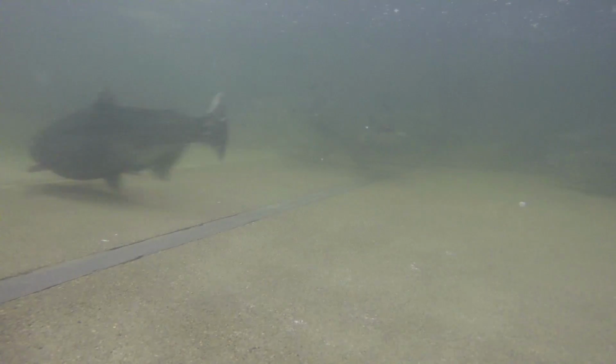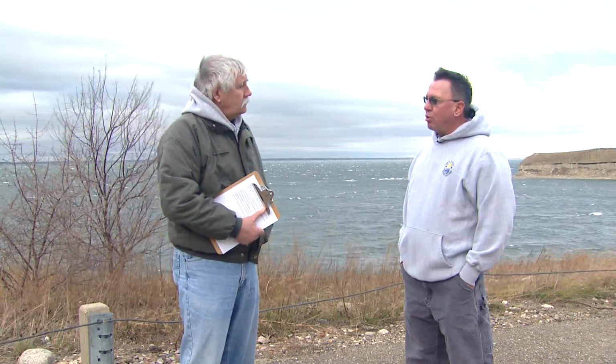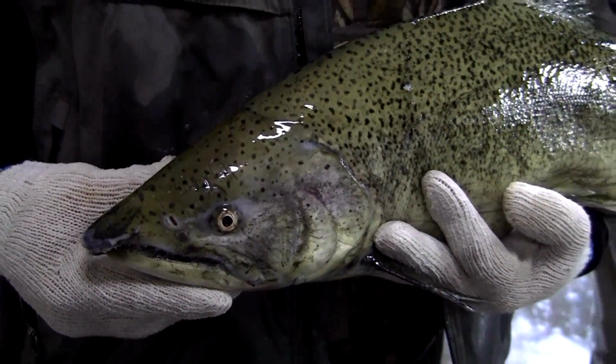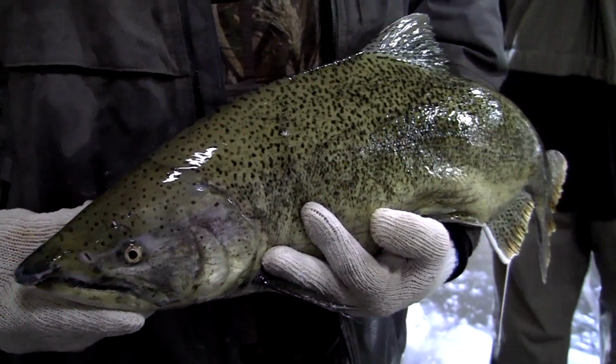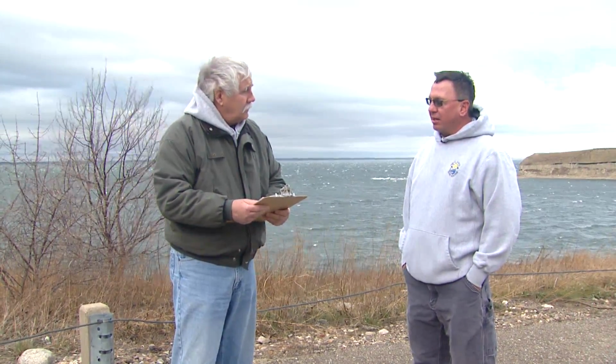Okay. Salmon were originally stocked in the early 70s. They started out with coho salmon, which is a silver salmon. And then in 1976, they went to Chinook salmon, which is the king salmon. And basically since the early 80s, it has been strictly the Chinook salmon that have been stocked in the lake.